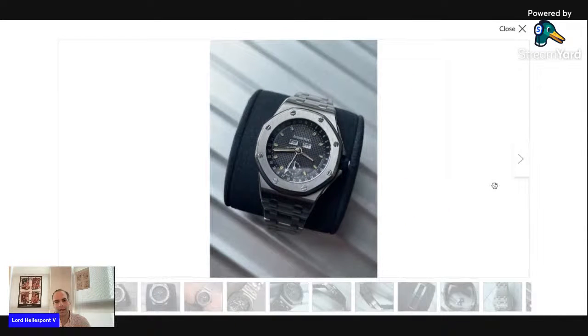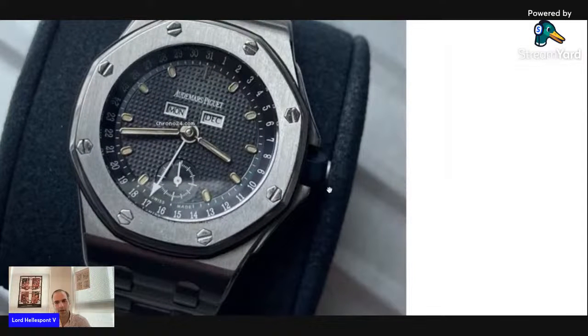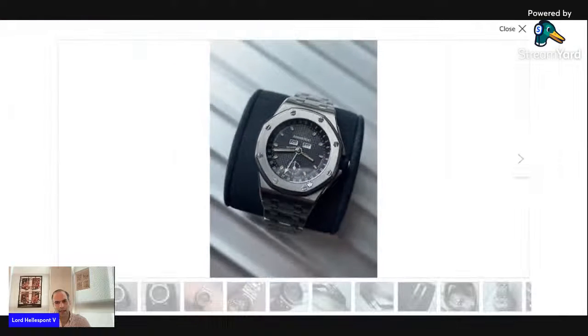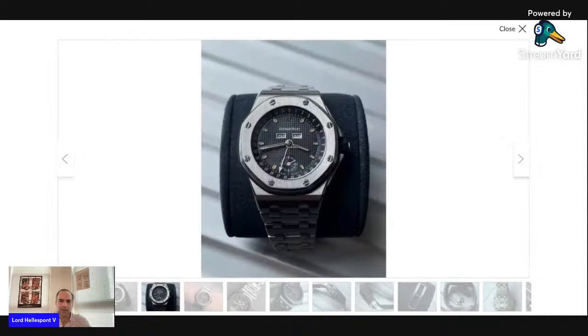And again, it has certain elements, of course, that make it look like an Offshore, but by and large, to my eyes at least, this is a good compromise between the classic design of the Audemars Piguet Royal Oak and the bolder, maybe more contemporary and more in-your-face design language of the Royal Oak Offshore. I think this is a compromise that I could at least personally live with.